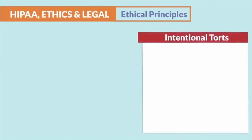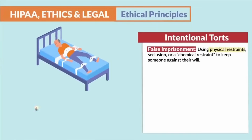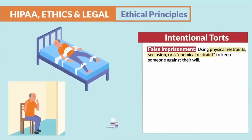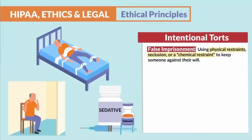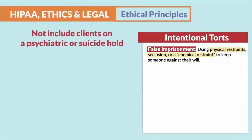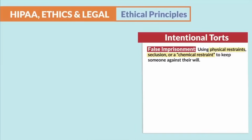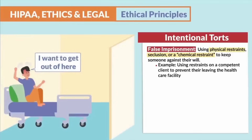Now the next key term is false imprisonment. For example, using physical restraints, seclusion, and even a chemical restraint to keep someone against their will. Now a little side note, this does not include clients on the psychiatric or a suicide hold. For example, using restraints on a competent client to prevent them from leaving the healthcare facility. Guys, if the client is competent and not on a suicide hold, they can leave AMA, or against medical advice.